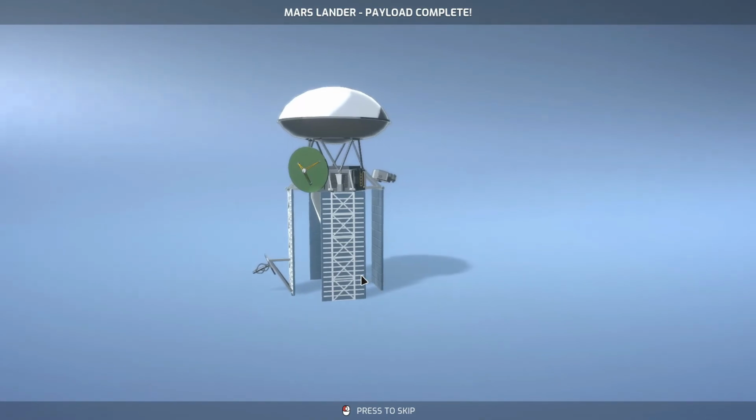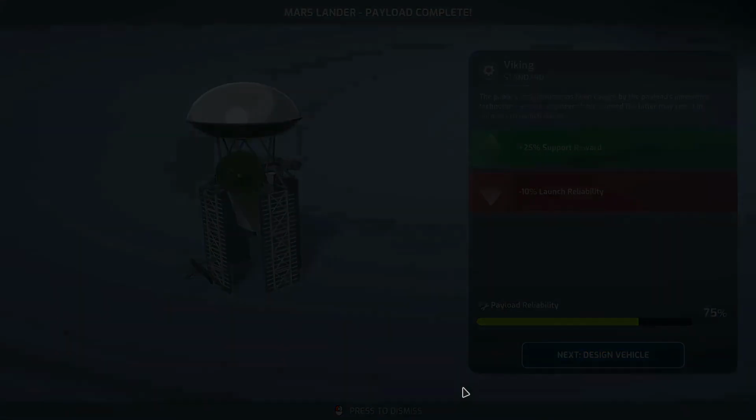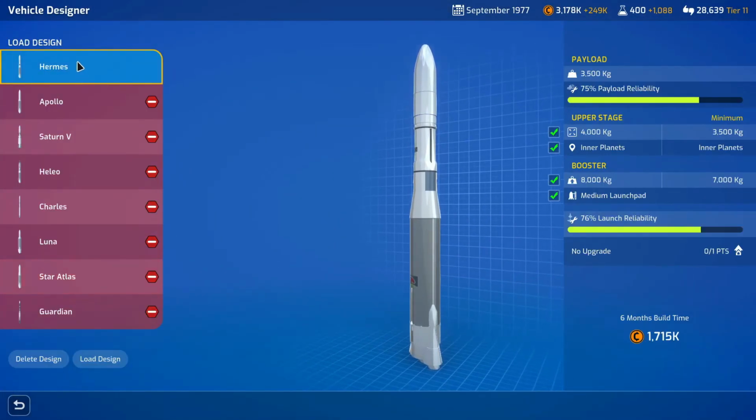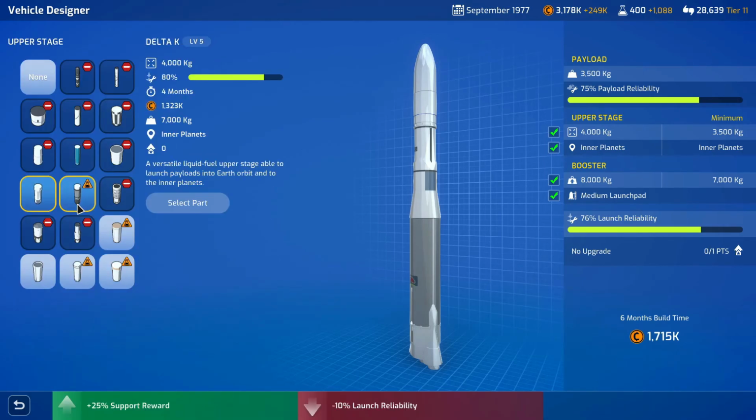Gained 400 science. Fantastic. Awesome sauce. And all the rest. Okay, here we go. Our Mars lander payload is complete. Let's go ahead and design a vehicle for that. We're going to use the Hermes because it works. Let's actually check.